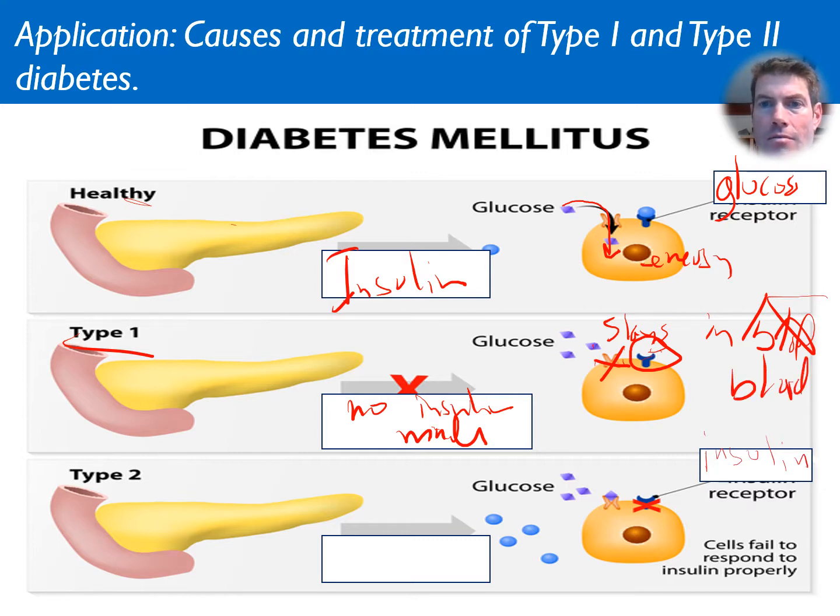Stays in the blood, which increases a lot of blood pressure and creates a lot of damage to a lot of internal organs. And type 2, the body still is making insulin, but the body is not responding to it. I can't see back here, but I'll go back and write that in post-production. But the body does not respond to the insulin, and therefore doesn't take up the sugar into the cells.